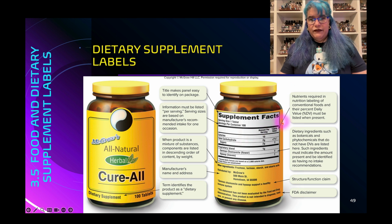Now, here are my daily values. Nutrients required in nutrition labeling of conventional foods and their percent daily values must be listed. So I've got the calories, I've got the total carbohydrates as 2 grams, that's less than 1%. Dietary ingredients such as botanicals and phytochemicals that do not have daily values are listed here. Such ingredients must indicate the amount present and be identified as having recommendations. So you see how this is just across? That means that I don't have the daily value.